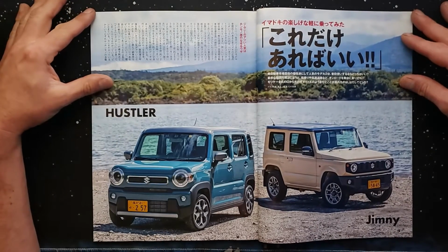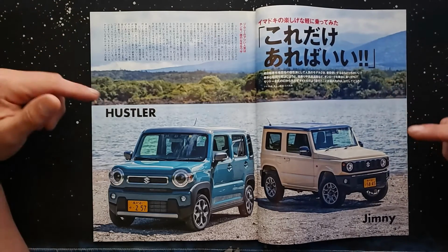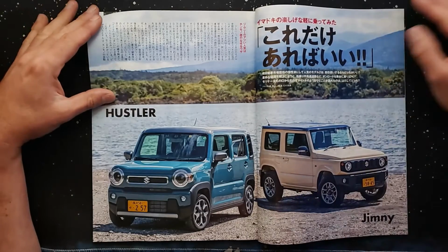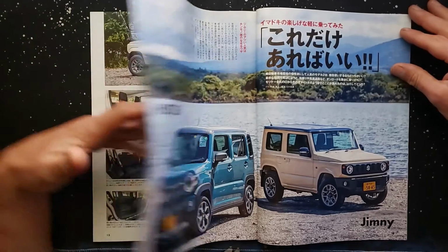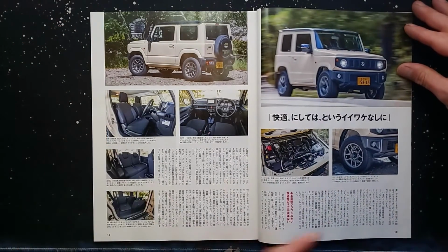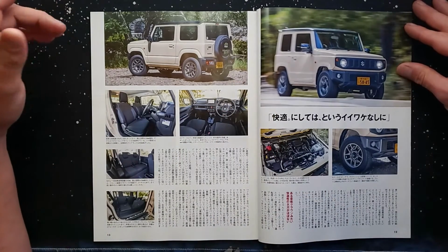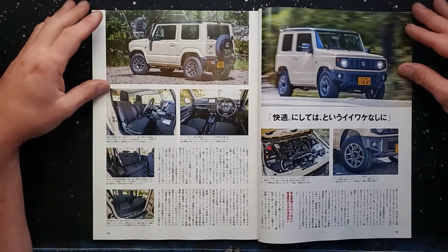Here we are. And over here we have the Hustler. I probably don't need to tell you that I prefer the Jimny to the Hustler. I just don't particularly like the thing. But over we go. Here it is. What can we talk about? 16-inch alloys. It speaks for itself. It's a Jimny classic car.